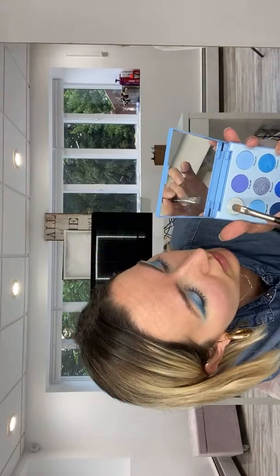And I'm just packing this on right now, just to get the most color payoff, and I'm using a flat brush. And then all I'm going to do is take this one. This is the lightest, like a frosty blue. It actually has blue pigments in it. And I'm gonna put this in the inner part here. So we used a lot of colors so far already, but it's okay. That's the beauty of creating colorful looks and just creating dimension.